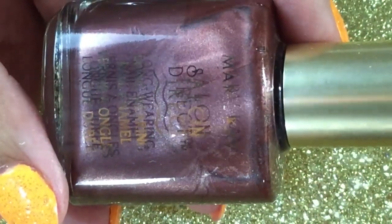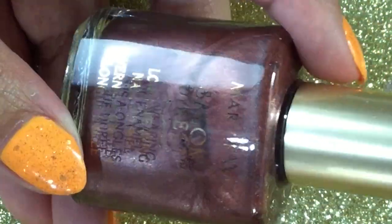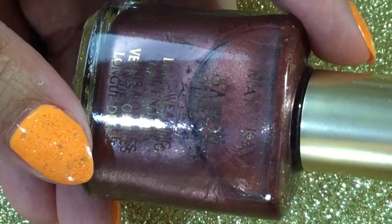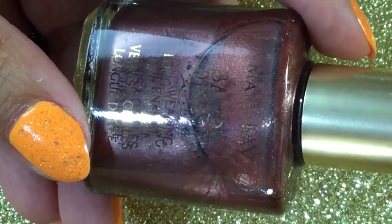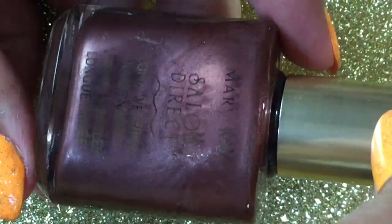This one is gorgeous, you guys. It's sort of like a deep chocolatey brown. I've worn this a few times since I bought it, and then I'll put a matte top coat on it. Oh my gosh, perfection. When my nails are long and just, oh, I'm obsessed. This one is called Downtown Brown. Obsessed with Downtown Brown. So I will be keeping that.